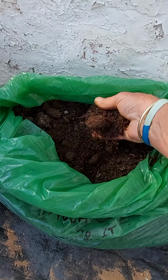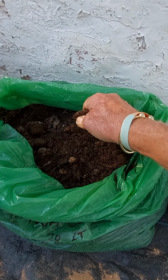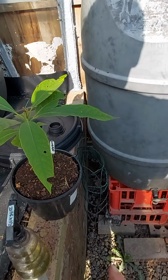Spent mushroom compost, beautiful stuff, love it. Any big lumps, I'll just break it up with my hand. But natural products are going to be good. Break down.